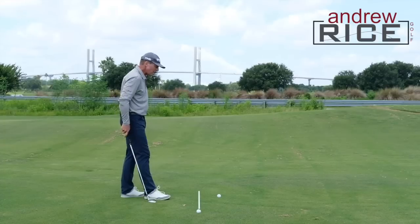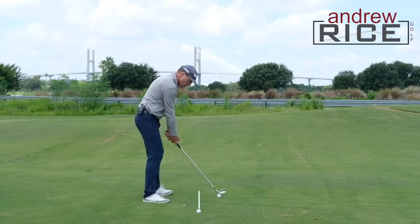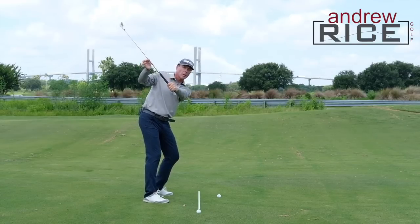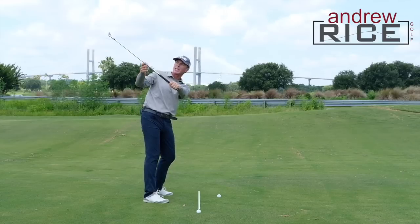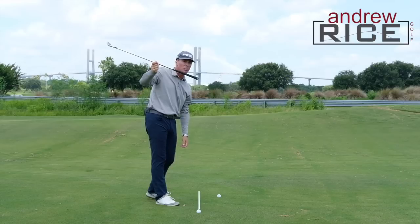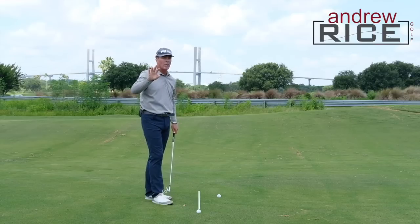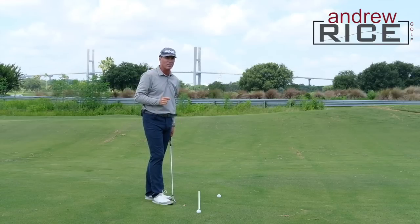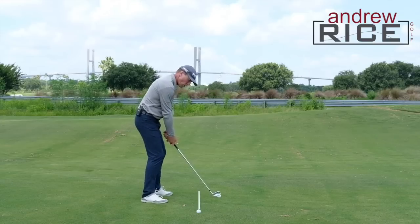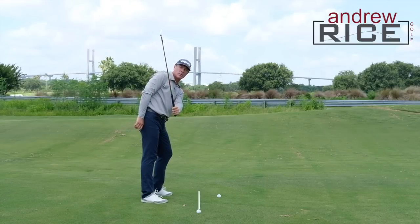First, we need to have the shaft in transition, in the early part of transition. I need to see this shaft have a little bit of that action. I need the shaft laying down. And here's why. If I want to get open, I need to have that shaft in a good position in the early downswing. The most common swing fault that I see on my lesson tee here in Savannah is what I call lightning rod. That shaft gets very vertical.